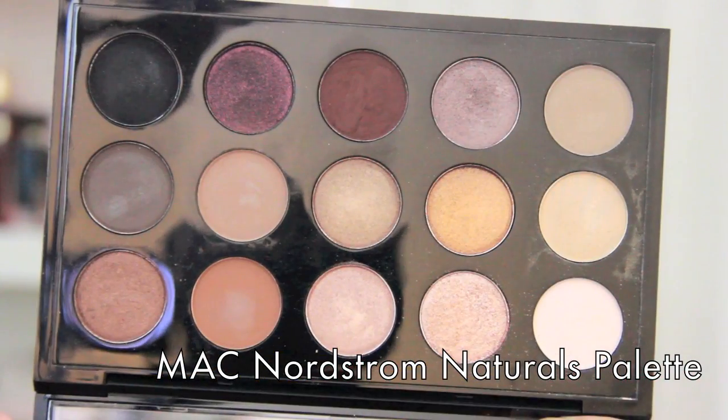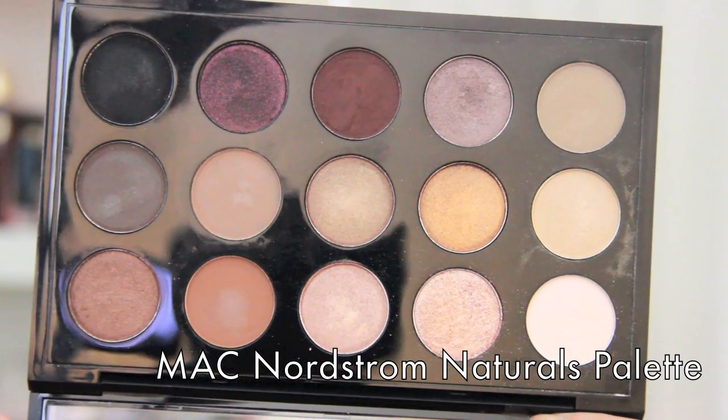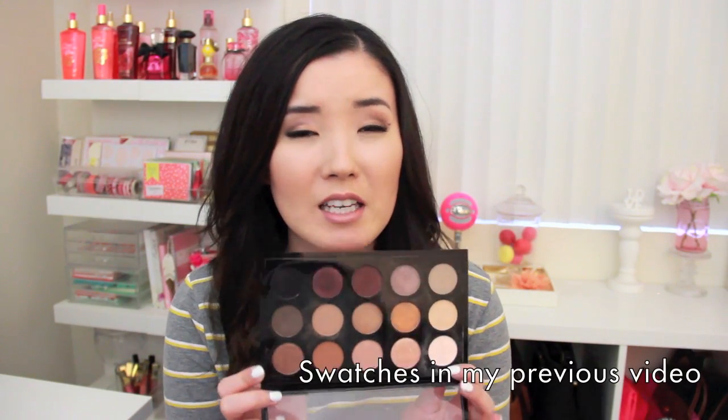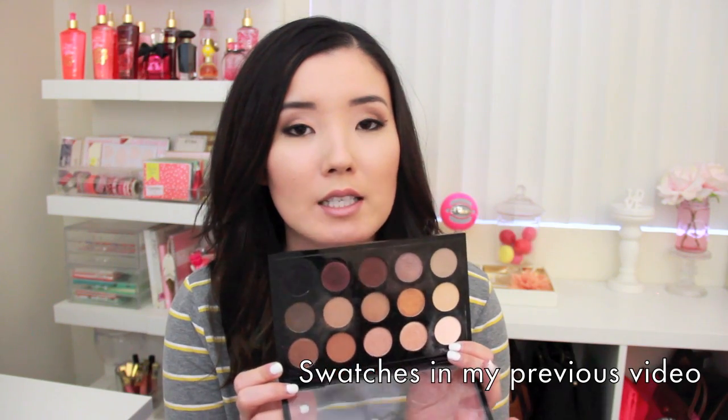My next favorite is this 15 pan palette right here. It is the MAC Nordstrom Naturals palette that is exclusive to Nordstrom, and it has 15 of their most popular shades. This is a really good palette. It's $85, so it's pretty pricey, but because I don't have any MAC eyeshadows, I thought it was worth the investment, and now I love it. I grab for it a lot.